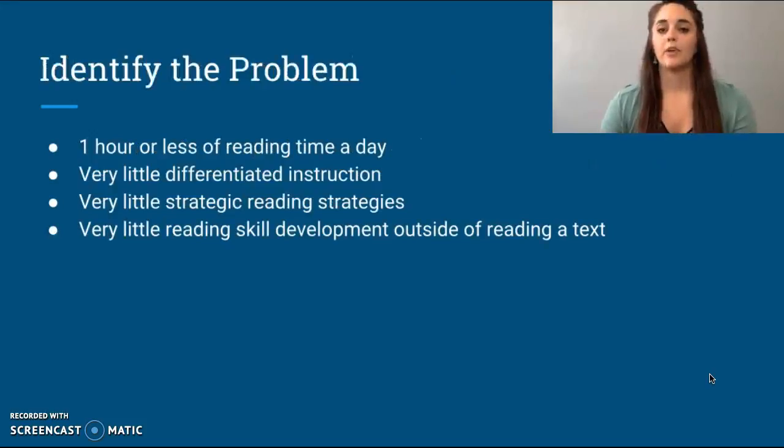In identifying the problem of why the reading assessments are not lining up with the math assessments, I went in and observed my teachers teaching in their classrooms, and I also had the reading specialists go and observe them to see what kind of reading strategies were being used, to see if we could identify the problem with these reading assessments. We found out that there was 1 hour or less a day of reading time in most classrooms.